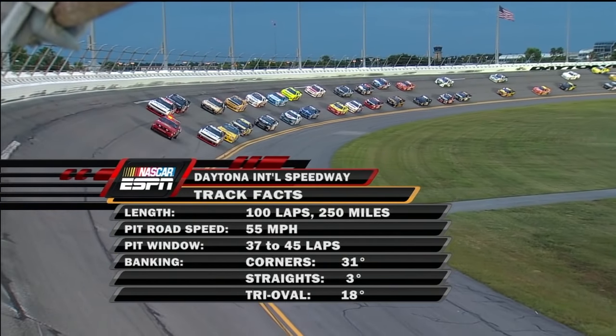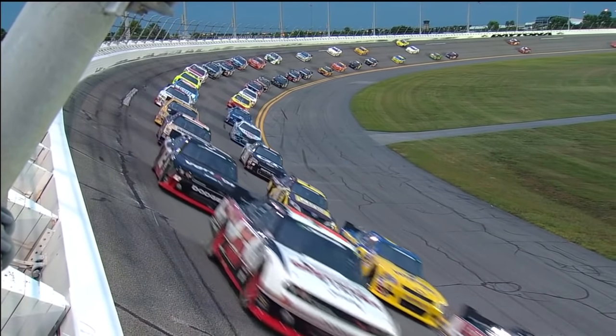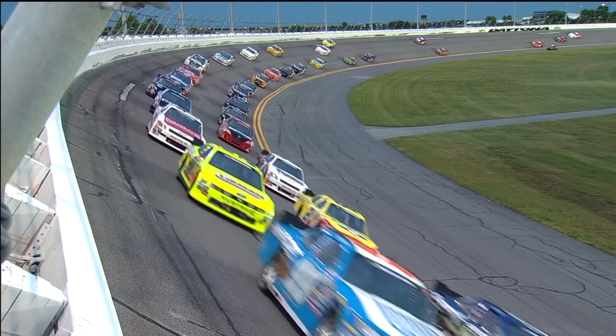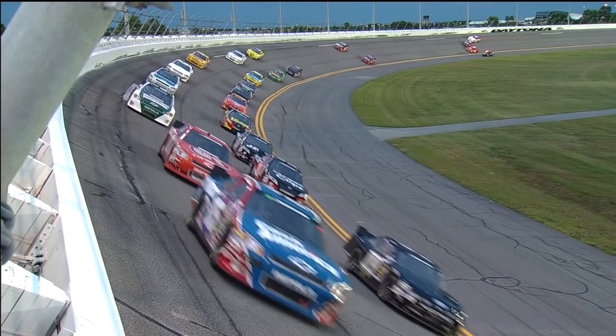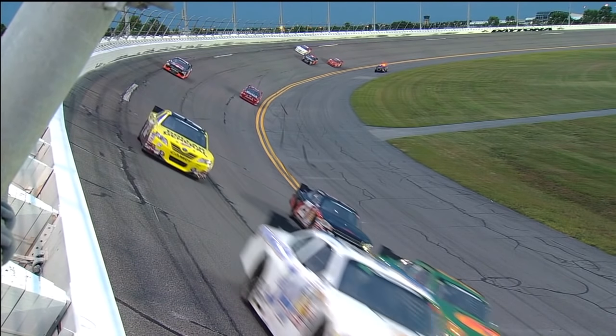I like that stat down there, the tri-oval. That's going to be an exciting part of this race tonight. Driving these cars through there, even though it's been part of the front straightaway, it's banked 18 degrees. Should be a handful for these guys. All right, that's one of those. Mark that down, and we'll note that one for later.